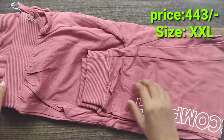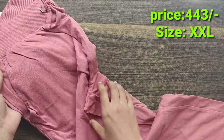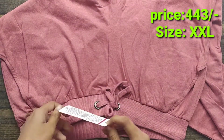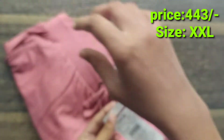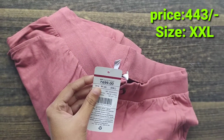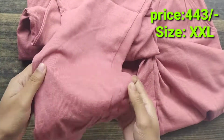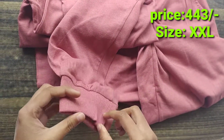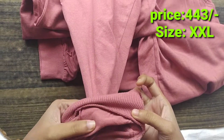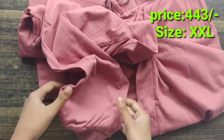Okay, coming to the next product, pink color. It is looking different on the video, but the color is too good. It is a curved track pant with placement typographic print and the size of the product is XXL and the price is 443 and the fabric is a cotton blend and it is delivered on 26th November. Thickness of the product is good and it's not 100% cotton and it's not too stretchable compared to the first one.